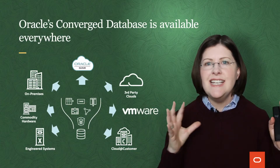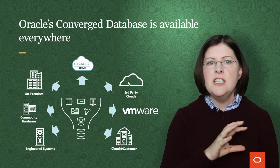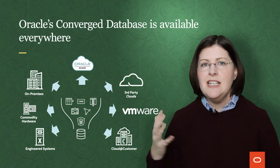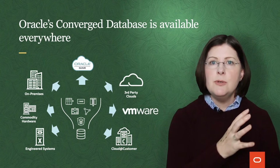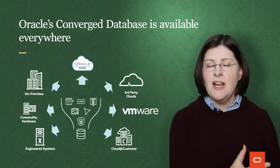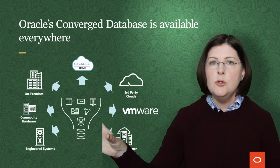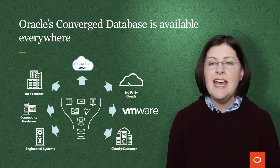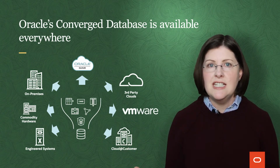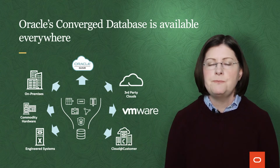And because it is an identical platform, you get the added benefit of easy movement between these deployment choices. So for example, if you're ready to move to the cloud now, applications that are developed and run on the Oracle database on-premise today can move directly to the cloud without needing any re-engineering to those existing applications. It's a very simple lift and shift.